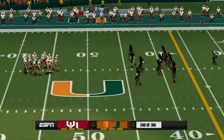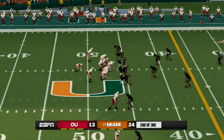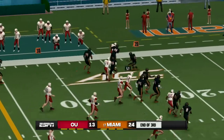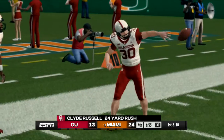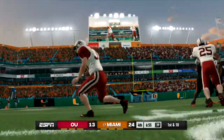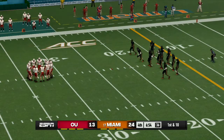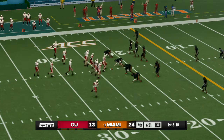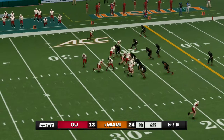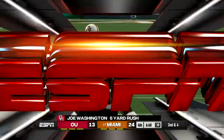All right, we're just about set to start action here again in the fourth quarter. He's at the 30. He's knocked out of bounds at the 23. First and 10. Ball on the 23. He laterals the ball. And the option to the halfback gets 6 yards.